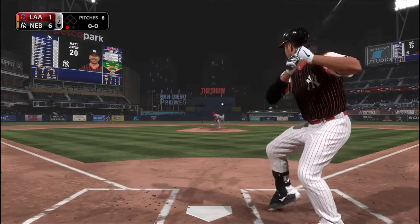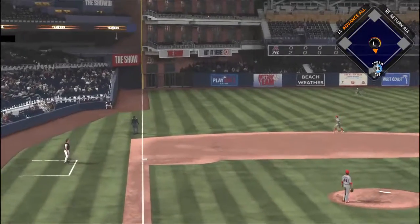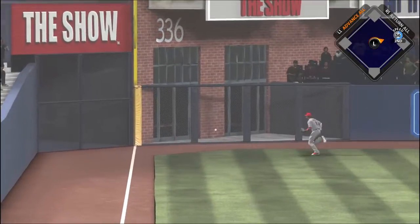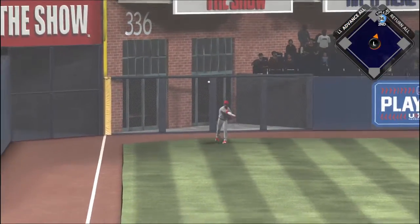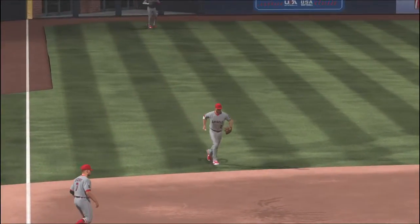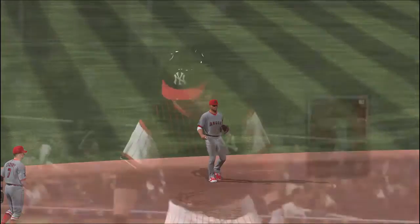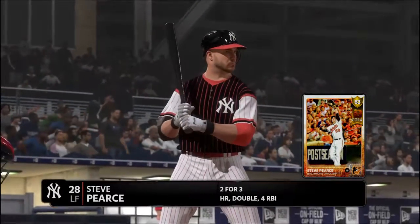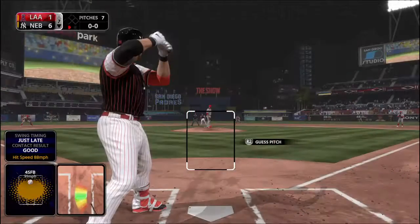From the stretch. Fly ball right down the line in left. After it is Upton. And that gets down and ought to be good for extra bases. And he is in at second base with a one-out double. Stepping in once again, Steve Pearce. Already 4 RBIs in his pocket to this point.